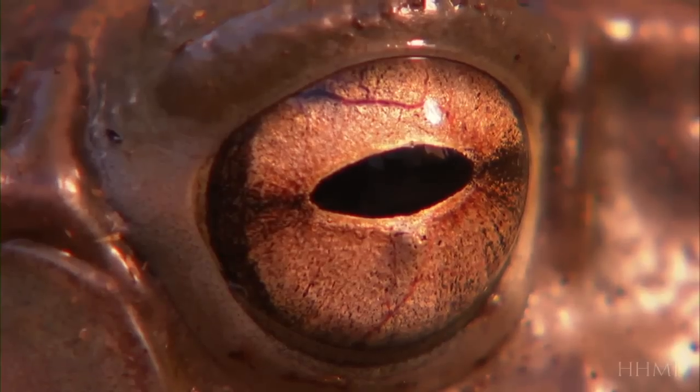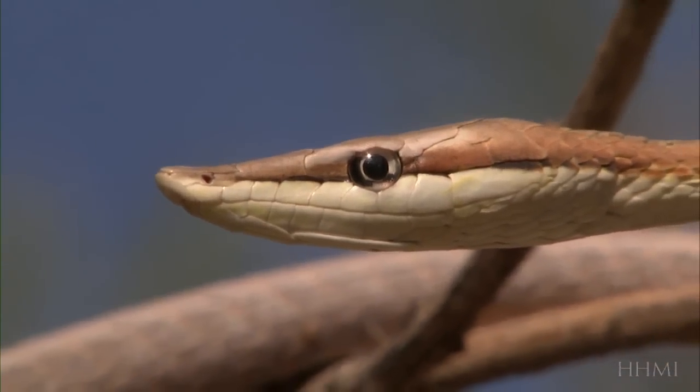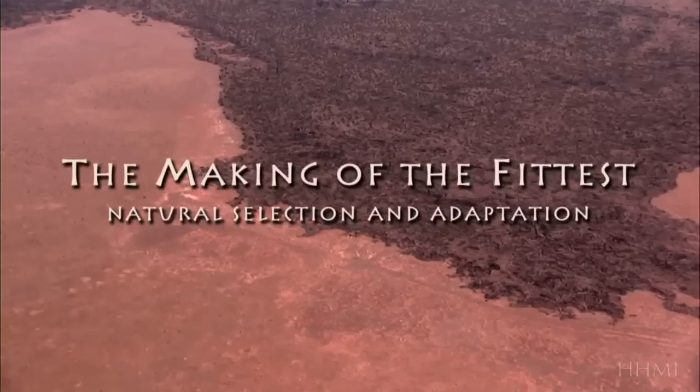In the complex battle of life, one of the constant struggles is between seeing and not being seen, the evolutionary game of hide and seek. And we've come here to the Valley of Fire in New Mexico, a battlefield, to find one of the tiniest soldiers and what it can teach us about how evolution works.